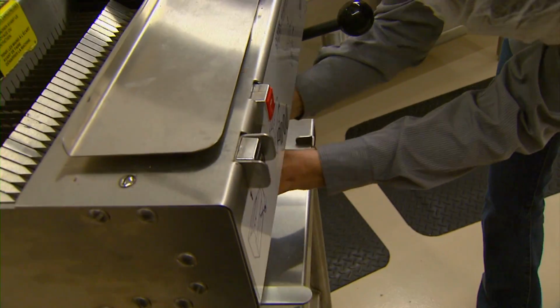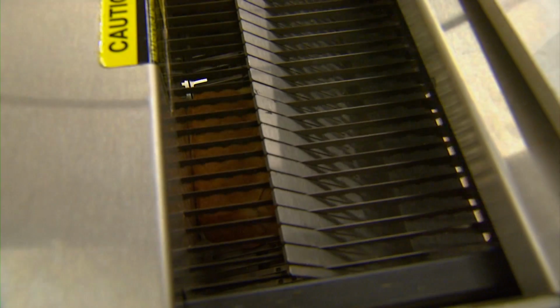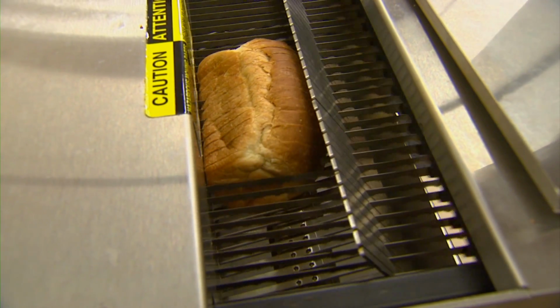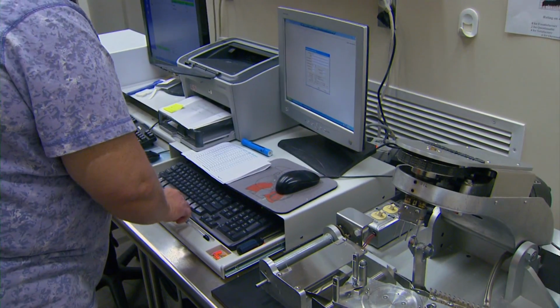So dough properties are very important, but in addition to that, we're looking at the finished product. So the loaf volume is very important. And then in terms of what that loaf appears inside, we refer to that as the crumb structure. So we're looking at the aerated structure of the inside of the loaf. Some characteristics that the baker would be looking for, we look at the same characteristics in this laboratory.